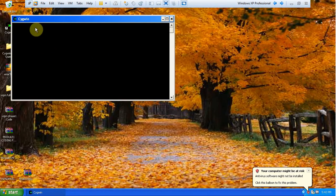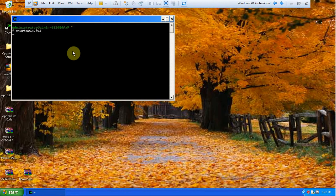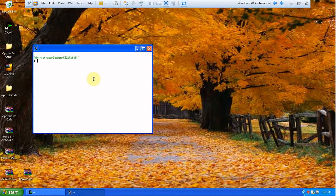Okay, let's open my Cygwin process. Let's see where it will come. Cygwin is open. It will give the file name, okay, it's coming. Let's see, there's an administrator. I have to type startxwin.bat. This is opened after my Cygwin, sir. So it will open like a compiler. Wait, it has to come. In that compiler box only I have to type all these commands. Okay, let's minimize this. Here I have to type cd space c colon, enter.